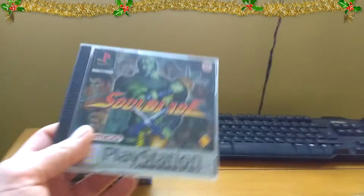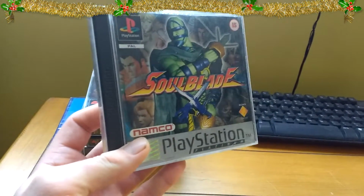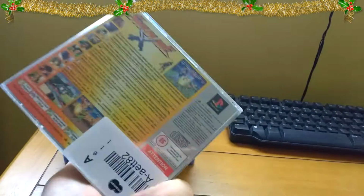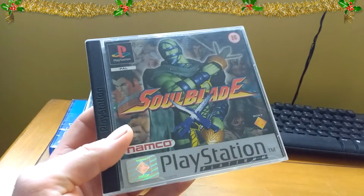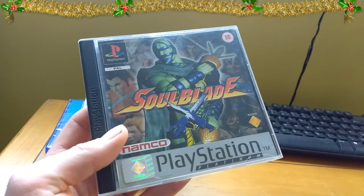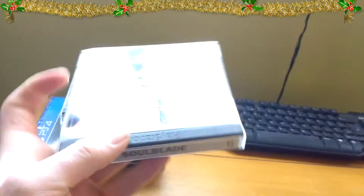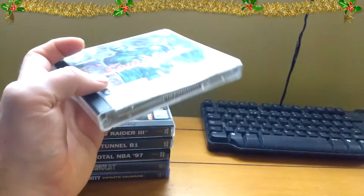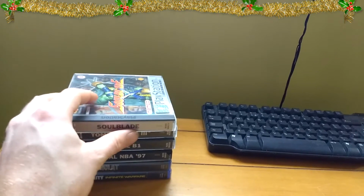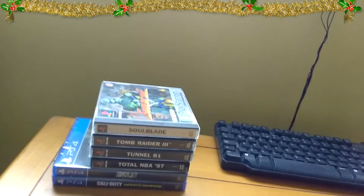And it continues with the PS1 with Soul Blade, which was one of the first games after I got my PS1 the Christmas that I got it. I picked up this and then I picked up Doom, and yeah, that was about it with my Christmas money. I think this and Doom, got them for about 30 quid. Amazing game, really good graphics at the time, and if you don't know, obviously this is kind of the first game in the Soul Calibur series, Soul Blade, kind of like Tekken with swords basically.